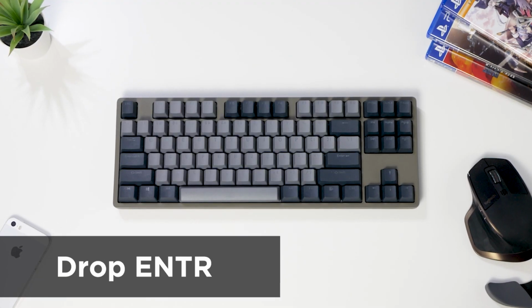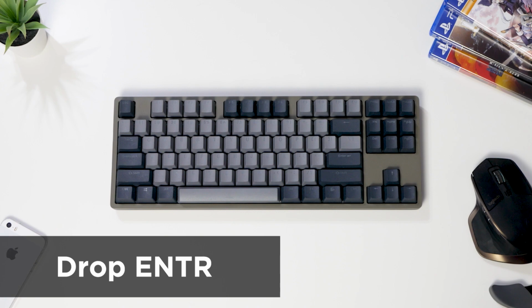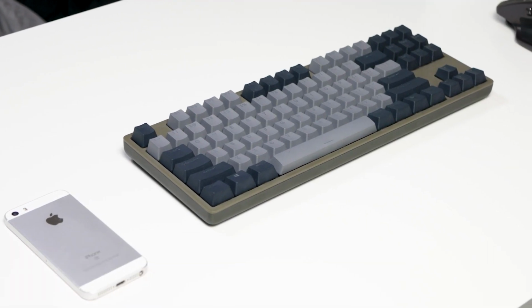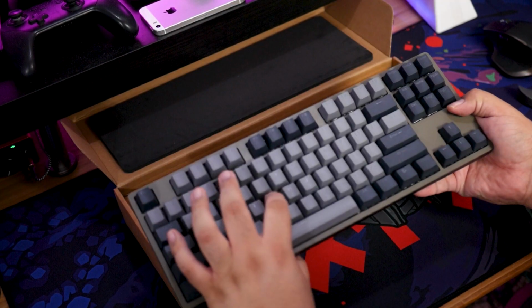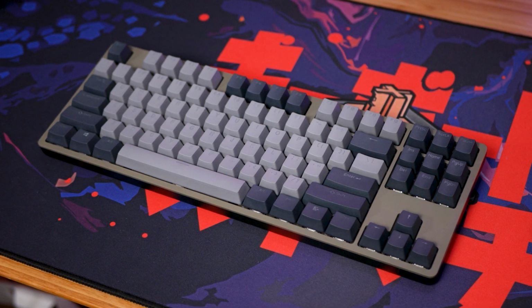It is a 10 keyless keyboard with an aluminum body, and it is just fantastic. Actually, I think, is it all aluminum? I actually don't remember off the top of my head. It definitely feels like aluminum. It's cold like metal to the touch. It's heavy, it's solid. Either way, this is a great keyboard.